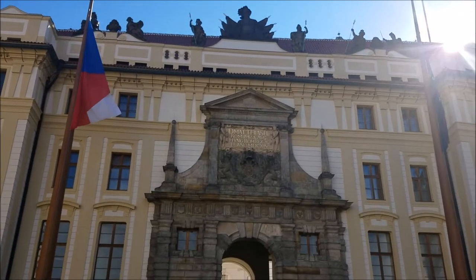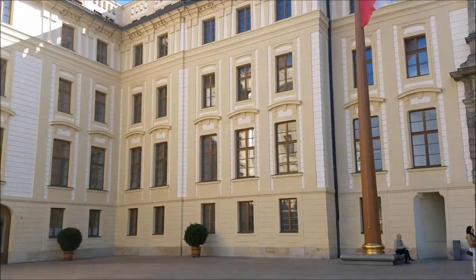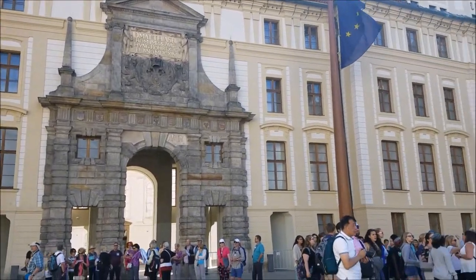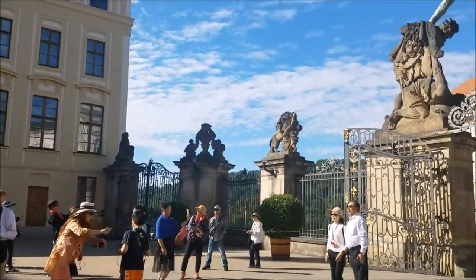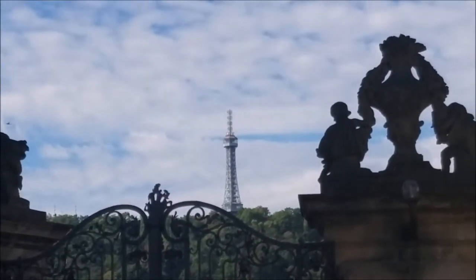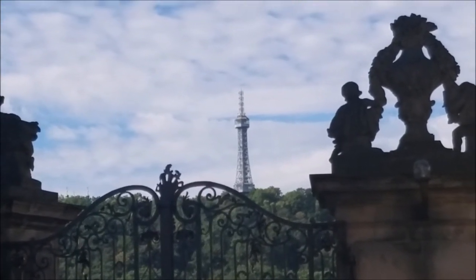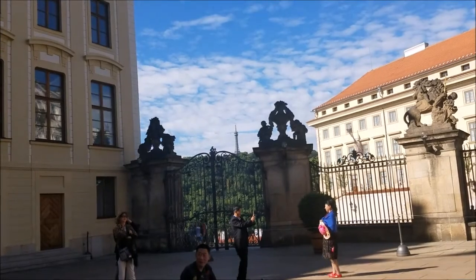Okay, so this is the main entrance to the Prague castle. The little square courtyard, and here's the main front gate. We actually entered from the side, so we didn't pass these two gates. That's really pretty. They have a small little replica of the Eiffel Tower, and it's up on a mountain, so it can be the same height as the actual Eiffel Tower from sea level. That's kind of cool. So that's their little version of the Eiffel Tower here in Prague.